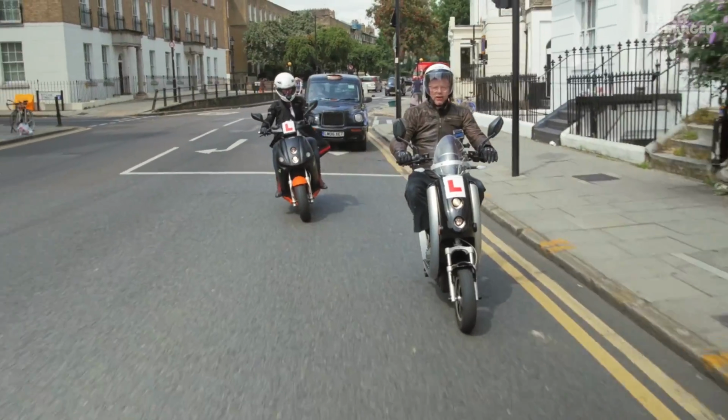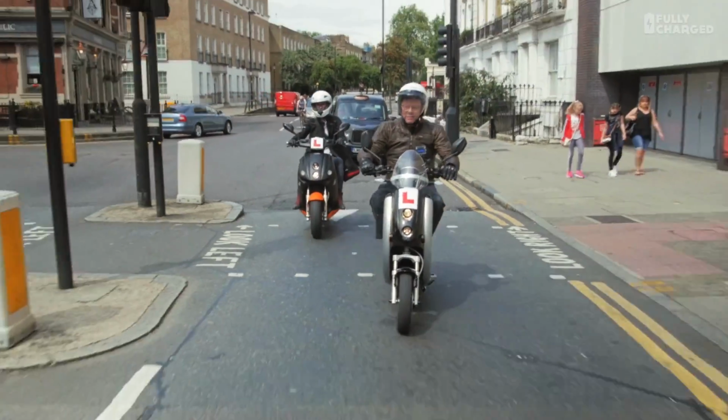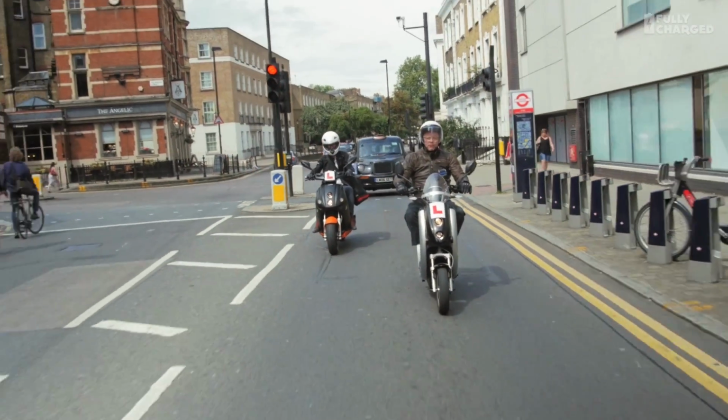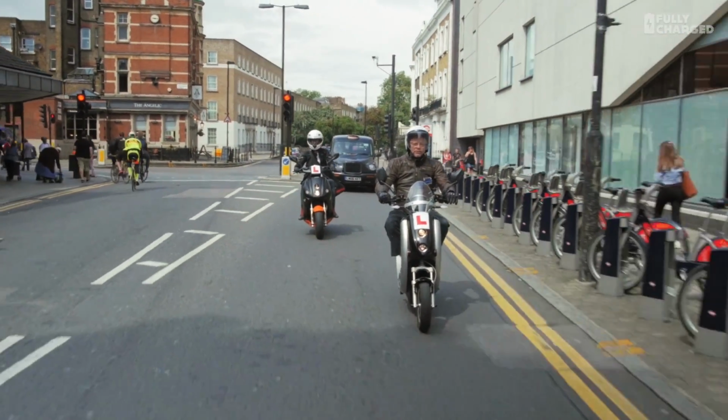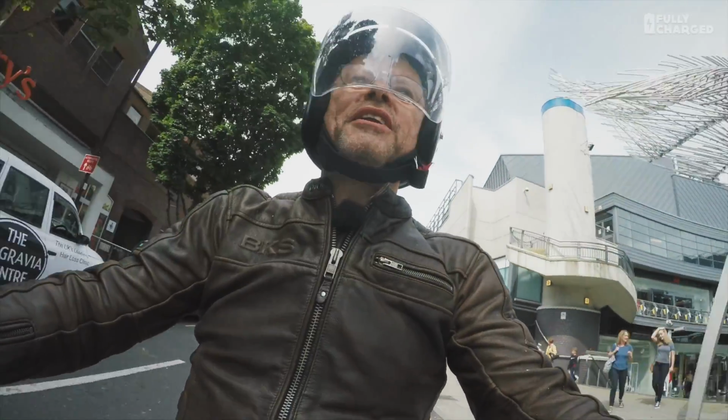So if you drive a car in a town, please be extra careful for cyclists and scooter riders and motorcyclists, because they're in a lot more danger than you are. And if you're a pedestrian, look before you cross the bloody road.